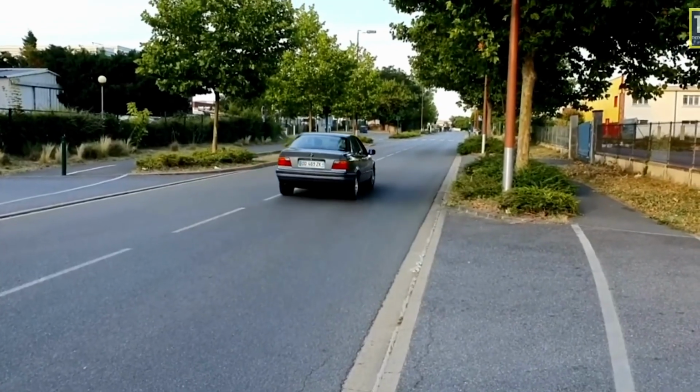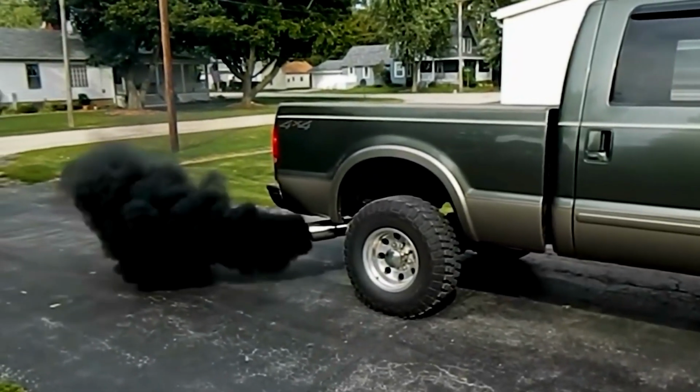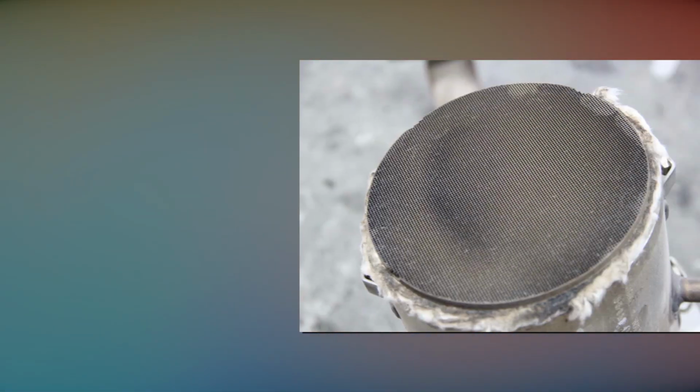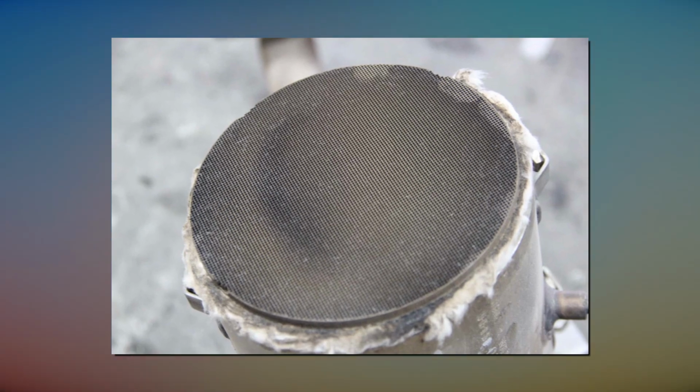In gasoline engines, this incomplete combustion sends unburned carbon out the tailpipe as thick, dark clouds that often smell like raw fuel. In diesel engines, black smoke is usually soot from incomplete combustion, sometimes caused by a clogged diesel particulate filter or one that can't regenerate itself properly.